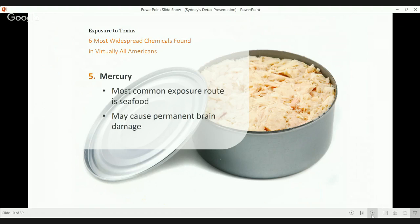And the problem with mercury is it's very hard to get out of the brain. So the life cycle of mercury can be excreted out of the body over time, but it's very, very hard to get out of the brain. And I know a lot of people eat sushi thinking that's a healthy dinner or food. But I wouldn't be eating sushi on a regular basis if you're trying to limit your mercury and heavy metal exposure.